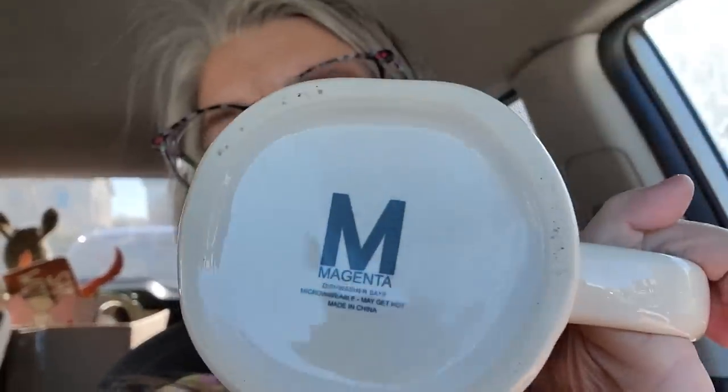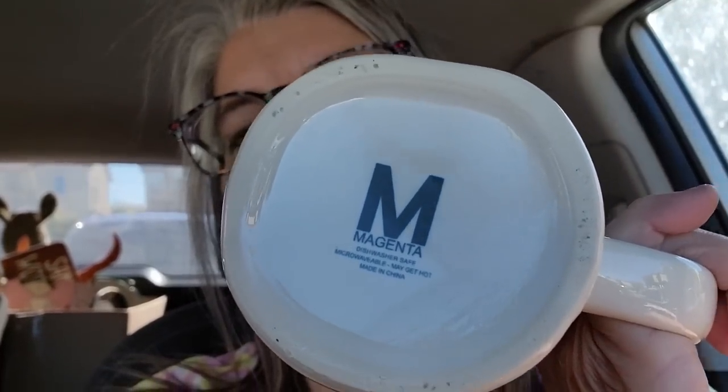Okay, well, I got two mugs. You can't go wrong at a dollar a mug. You just can't. I did get, it's not technically Raydun. It's Magenta. Magenta is who makes the Raydun. And I always forget if just Magenta came first or not. So that one could actually be a pretty good mug.